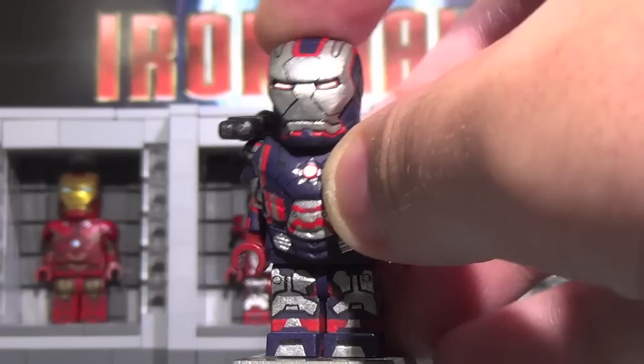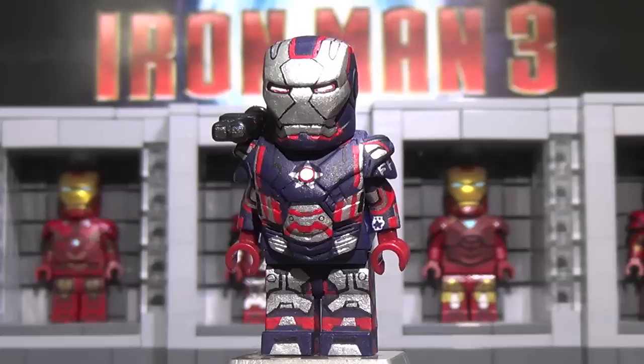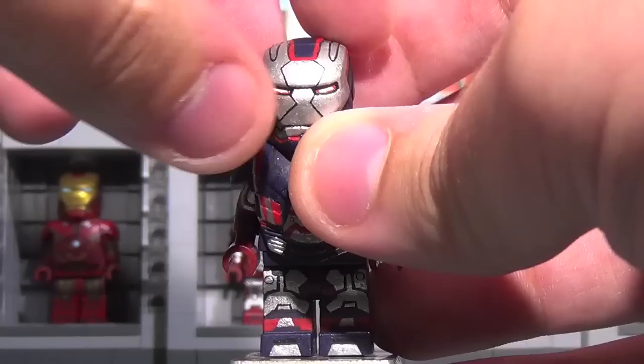And then you can see, here's a good look at the helmet. The helmet is pretty much as accurate as possible. It has the little black lines running through the visor or the face mask. And just like the arc reactor, the solid color for the eyes is red, but then I painted on white to simulate a red glowing effect. And the face mask, of course, can still flip up.